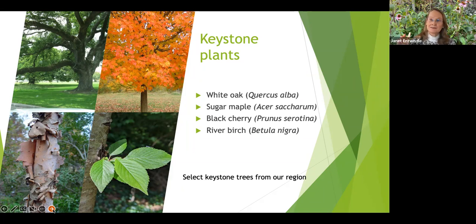So if you did nothing this year except plant one of the keystone native trees, you've already done a lot to contribute to biodiversity in your yard.